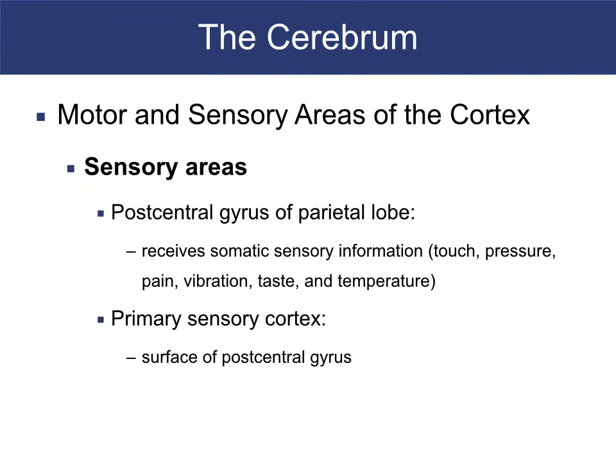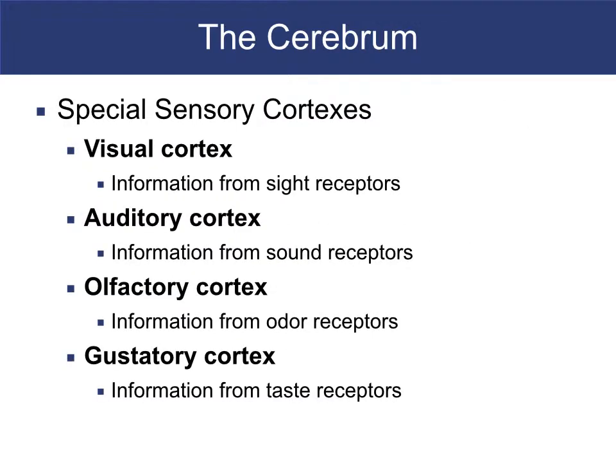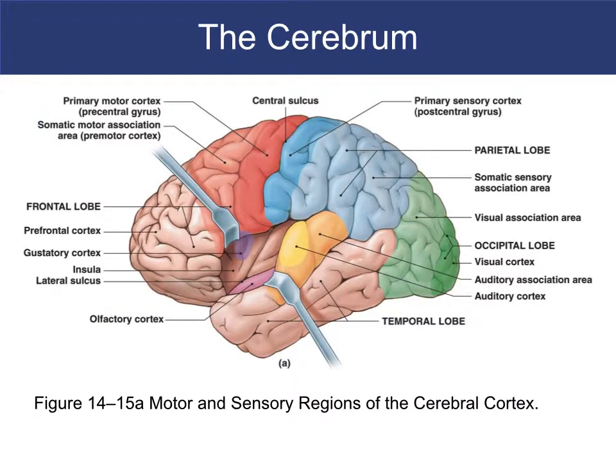Sensory is right behind that, and it handles all of these different sensory areas: touch and pressure, pain, and so forth. And remember that it's on the surface of the postcentral gyrus. You should know where the visual cortex is. I'll tell you, it's in the occipital region. Auditory cortex, olfactory cortex, and gustatory cortex. There are nice pictures in the book here that show these. And you ought to have some idea where these are located.